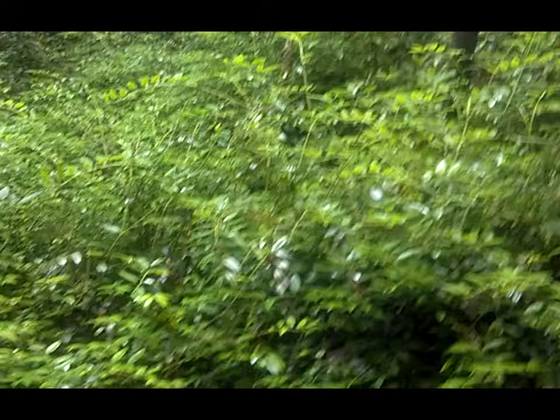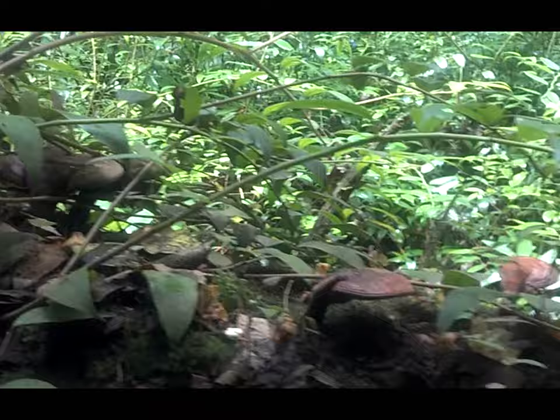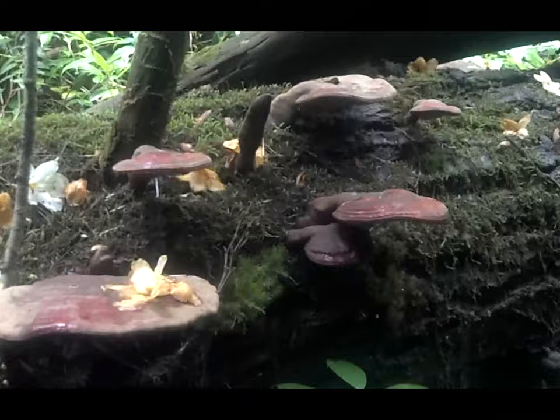Growing down here on this old rotten hemlock log are hundreds of reishi mushrooms. Look at this, they're all over the place, in all different stages of growth too. Look up here. Reishi mushrooms are an incredibly medicinal mushroom. And they're very rarely found, or at least I rarely find them.